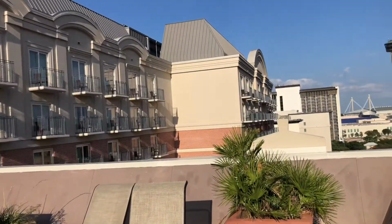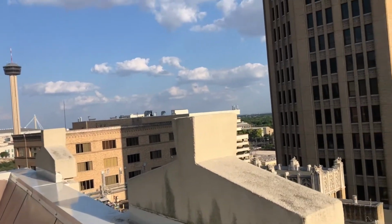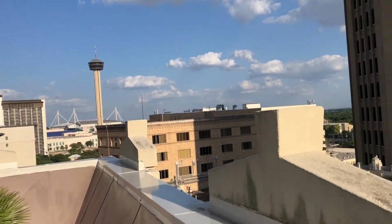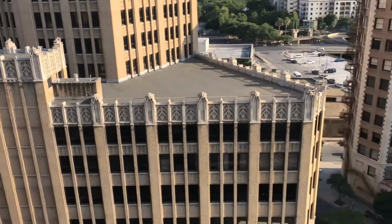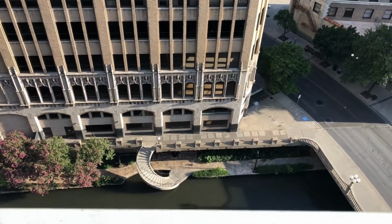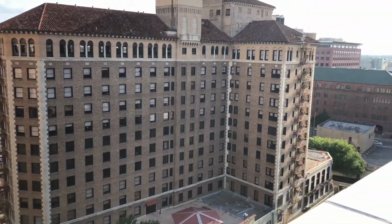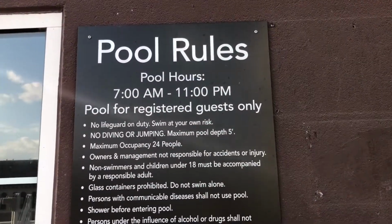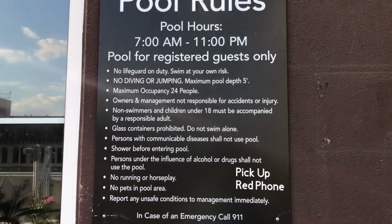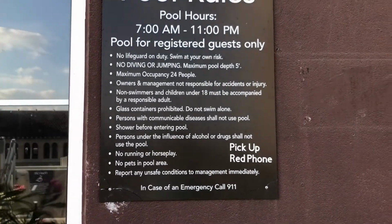All right, this is the view from the rooftop pool for our hotel. You can see the Alamodome over there. I can't really bring my phone further, but that's the Riverwalk we saw down below. To gain access to the pool area, you need your room key or your digital key. Here are some of the pool rules, if you're interested in how late the pool is open.